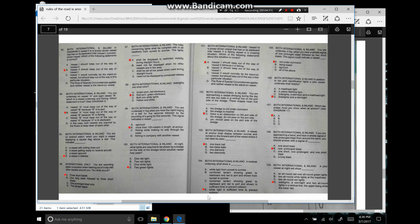Okay. 106, both international and inland, in addition to her pilot identification lights, a pilot vessel underway shall display D, side lights and stern light. That's required on every vessel, right?